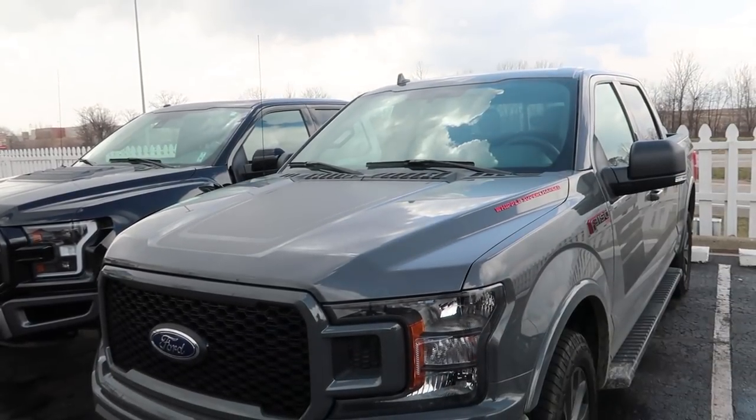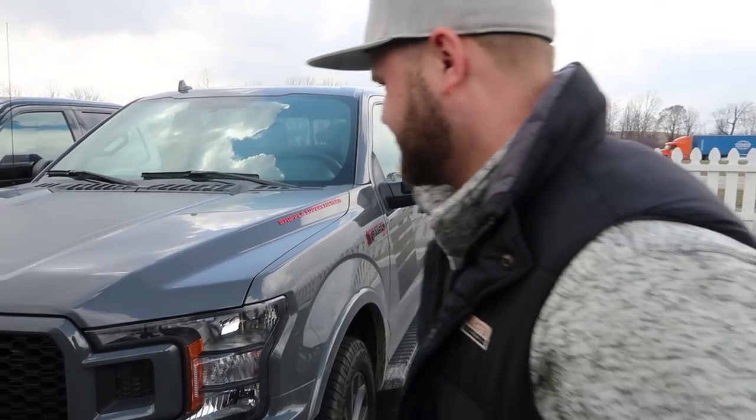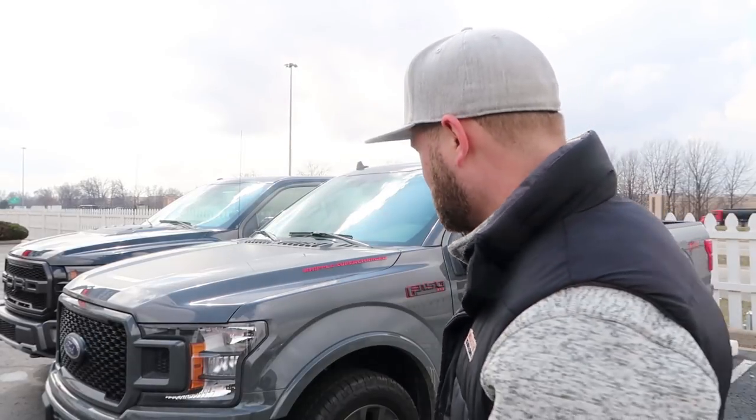In today's vlog, we're going to be talking about this truck right here. Not that one yet, but this one is nice. Why do I want to talk about this truck? Yes, it is Whipple Supercharged. Let's talk about horsepower. A stock 2018 F-150 5.0 liter produces 321 horsepower at the rear wheel. With the Whipple supercharger system installed, it produces 606 horsepower.